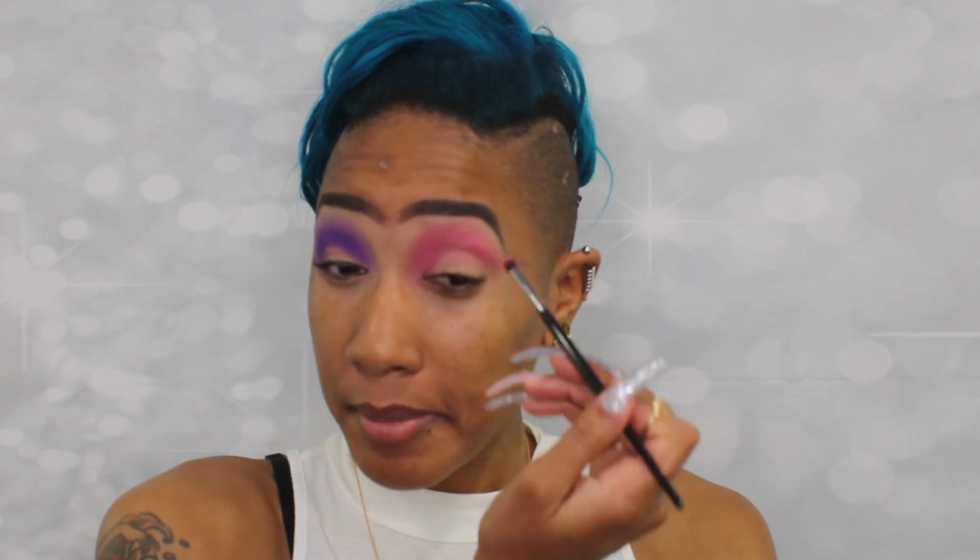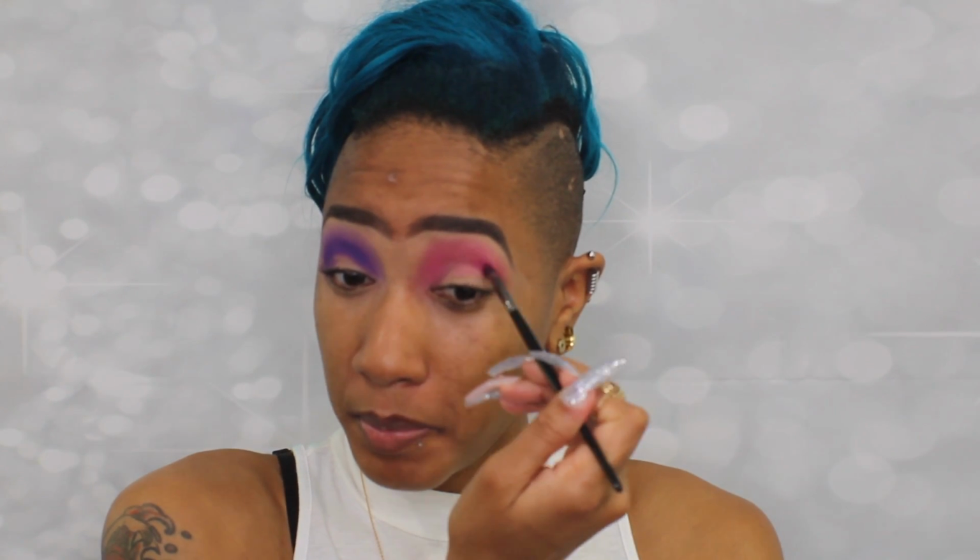I've already cleaned off my brushes, just my E36 and my large fluffy blending brush. I'm using the same brushes on each eye, same techniques. All that is going to be consistent, cohesive. Back to my BH Night and Day palette. I'm actually just gonna go right into that pink that I showed you guys a little bit earlier. I'm going to do the same exact thing and pop this in my crease. Again, I'm just gonna lift up my eyebrow a little, pop it right in.